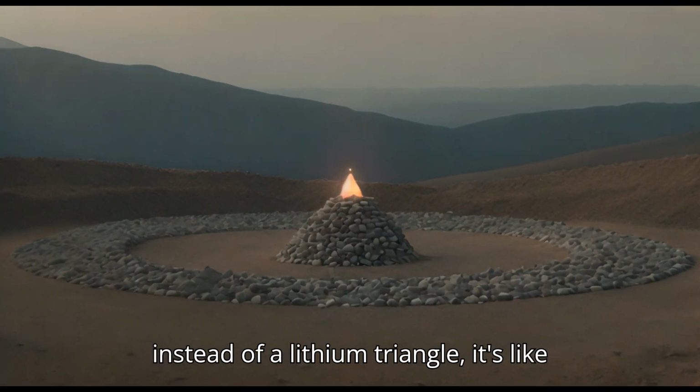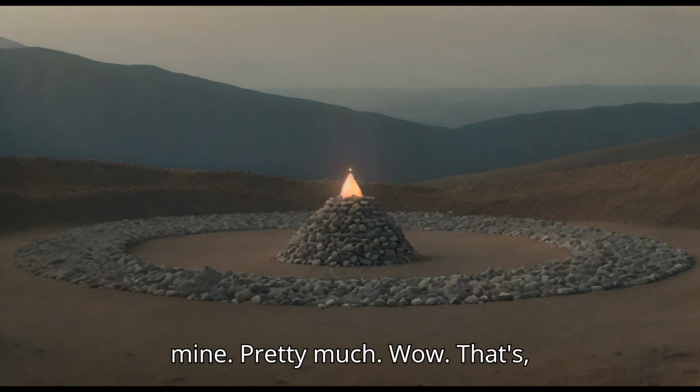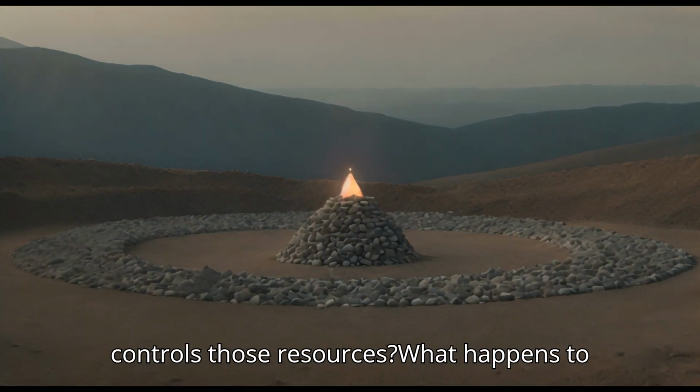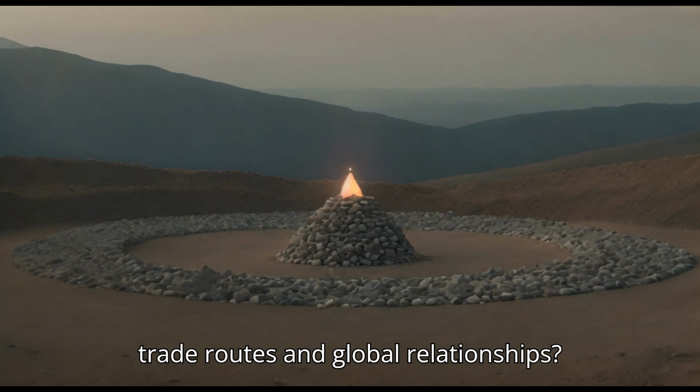But instead of a lithium triangle, it's like the whole world is a potential lithium mine. Pretty much. Wow. That's, I mean, talk about a power shift. Who controls those resources? What happens to trade routes? And global relationships. Think about it.